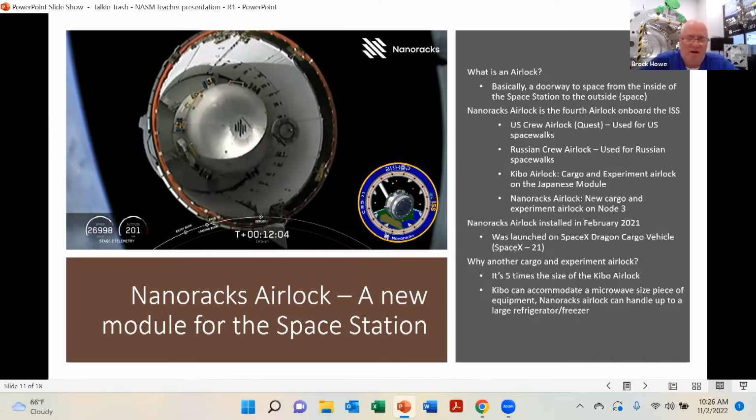Well, the NanoRacks Airlock came on board as an idea from here at NanoRacks to make another cargo airlock that was much bigger than the Kibo airlock. Kibo airlock can handle something about the size of a microwave oven, whereas the NanoRacks Airlock is about 5 times the size of that and can handle stuff about the size of a refrigerator, freezer. So that's the business case. It was developed all internally.